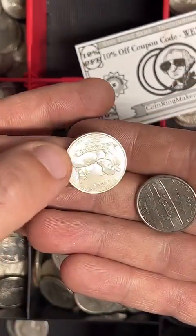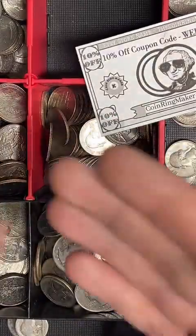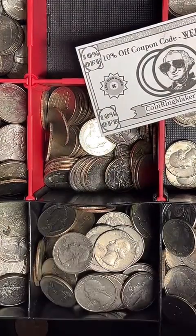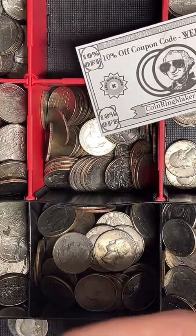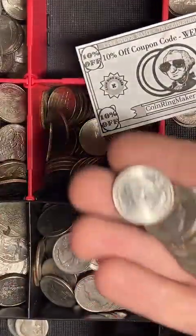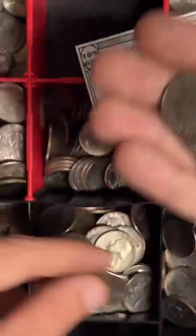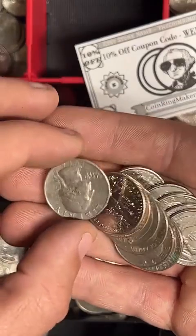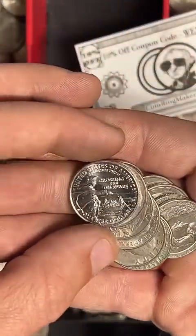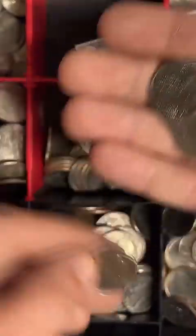So the proof copper quarters are right in between being really nice and being silver. I just don't think there would be much demand for that. It's basically the same as a circulated quarter that's really nice. Is that a W? No, you're good. 66. I don't see a lot of 66s. That's good. No extra chunk on his hat.